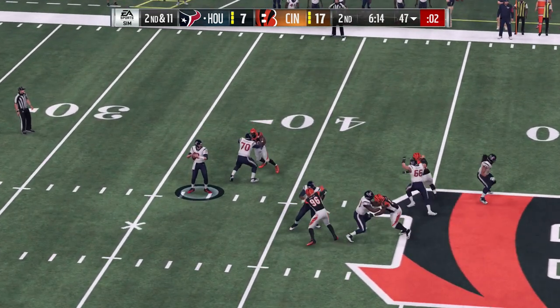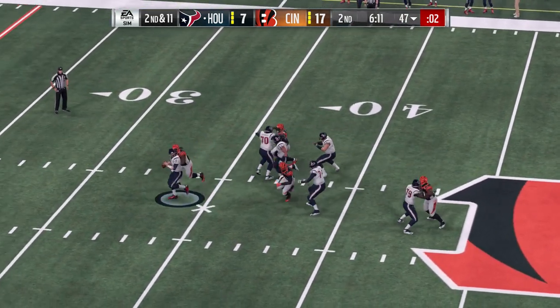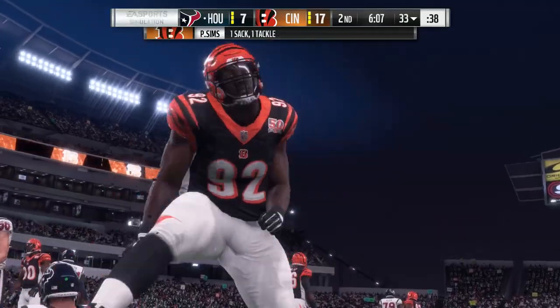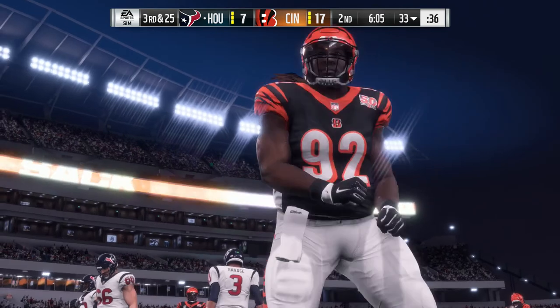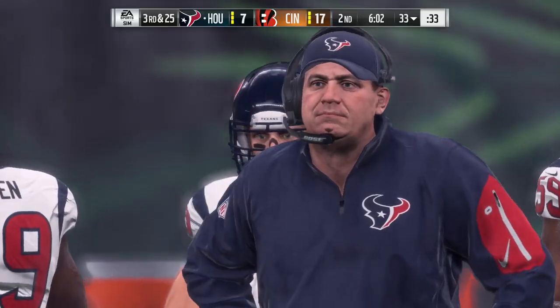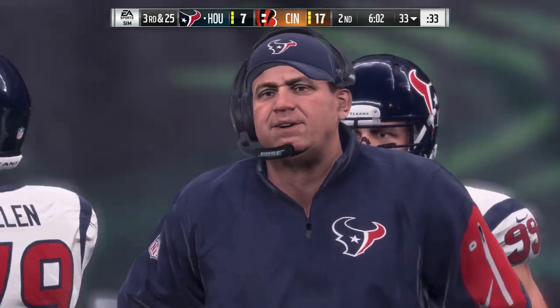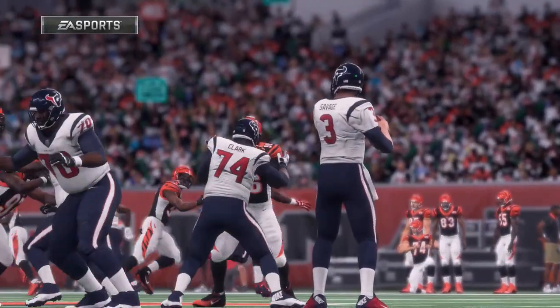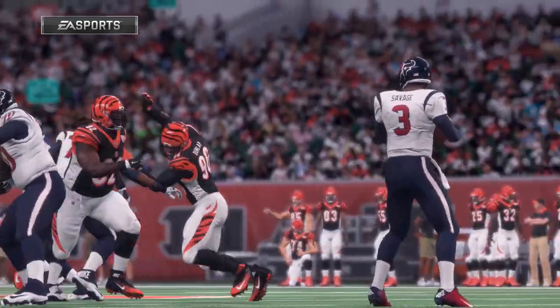Now on second, and a big loss here as he's taken down. And partner, it's safe to say that the secondary really contributed to that sack. Yeah, nickel set, five defensive backs. They covered everything. Nowhere to go with the football. But my question is, why didn't he throw it away?